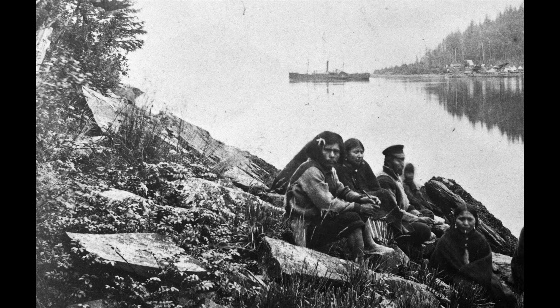Indigenous peoples in southeastern Alaska, from budding metropolises to the wilds of the frontier state. This image dates back to 1868 and shows a group of indigenous people sitting on Alaska's rocky coast. In the background, you can make out Fort Wrangell and Wrangell Island. This area of southeast Alaska has long been inhabited by the Eyak, Haida, Tsimshian, and Tlingit tribes.